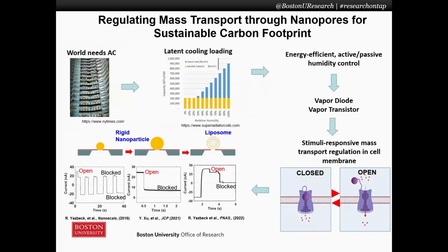The second topic is regulating mass transport through nanopores for sustainable carbon footprint. We all know that the world needs AC, which consumes lots of energy and causes significant carbon footprint. But what we don't know is that most of the energy consumption by AC in high or medium relative humidity is consumed by the vapor-based latent cooling loading. To address this problem, we really need an energy efficient active or passive humidity control.